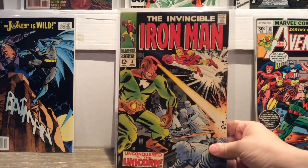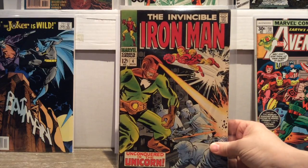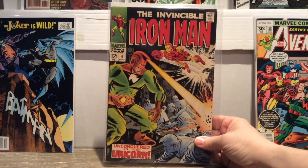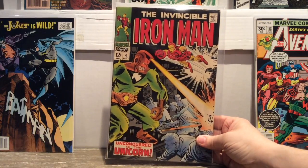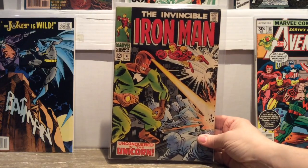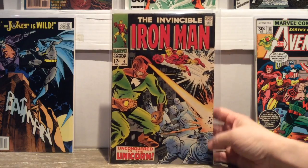I mean, again, I never get these things graded. This just sits in my collection, but I wanted a nice one. I wanted one that I could be proud of, and I think I finally got it. I didn't overpay for this. I didn't underpay for this, but for the right book, you gotta open your wallet a little bit, and I was thrilled to find this.